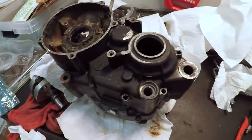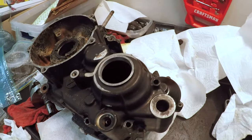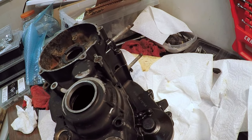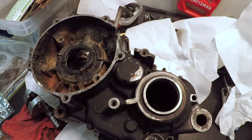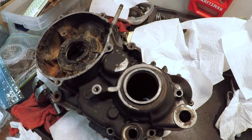I cleaned the engine cases up and checked them for cracks and damage. This bike wasn't running when I bought it, so I have no idea what might be there, or not be there, or what the seller might have been hiding under fresh spray paint. The sprocket area has some damage from thrown chains over the years.